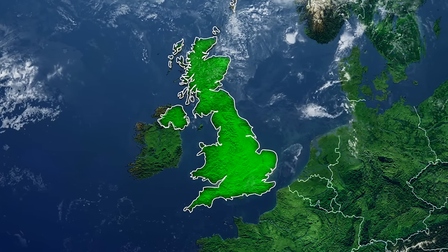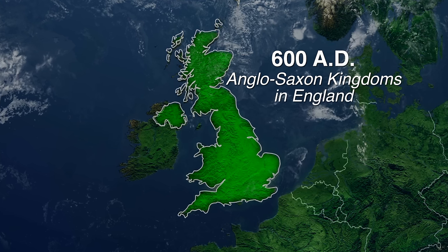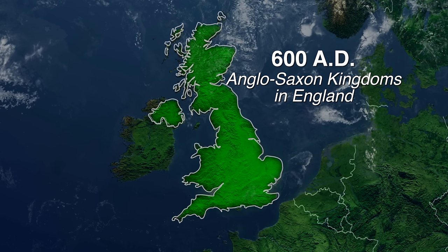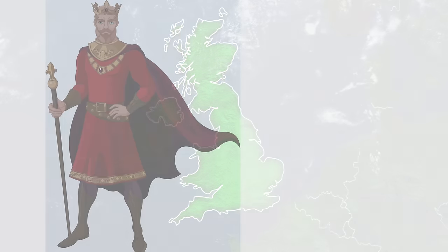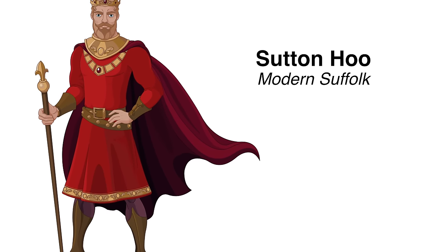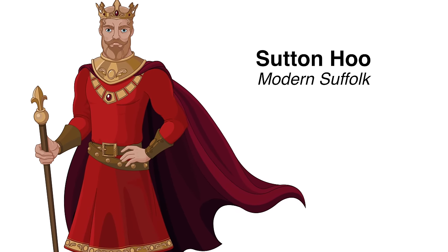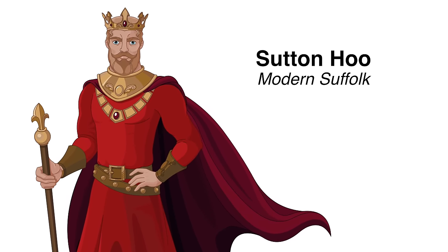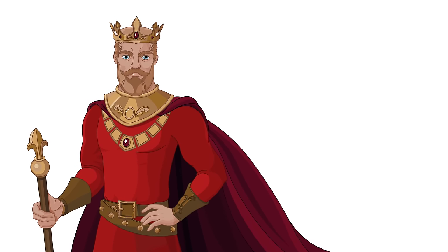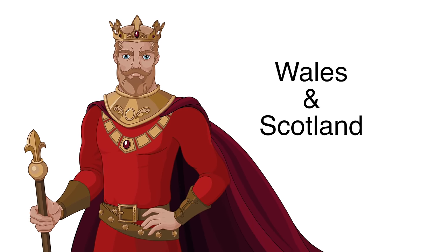Battles were fought against these invaders, but by about AD 600, Anglo-Saxon kingdoms were established in Britain. These kingdoms were mainly in what is now England. The burial place of one of the kings was at Sutton Hoo in modern Suffolk. This king was buried with treasure and armour, all placed in a ship, which was then covered by a mound of earth.